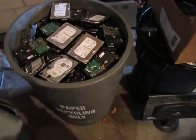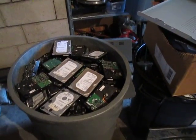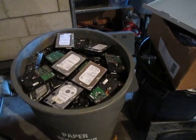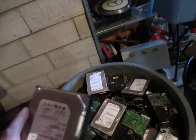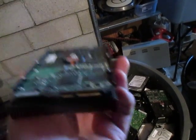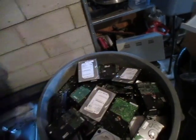I haven't touched them yet. I still have this whole big garbage can full. Again, maybe 200 pounds of hard drives. I'm not going to pull these apart. Hard drives are selling whole, 25 cents a pound right now, but I will pull the board off because I'm getting about $7 to $8 a pound for the board.